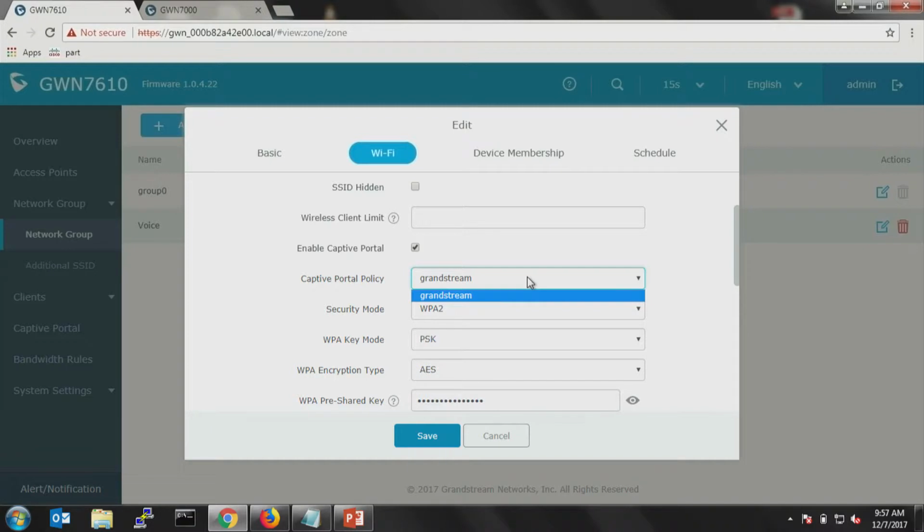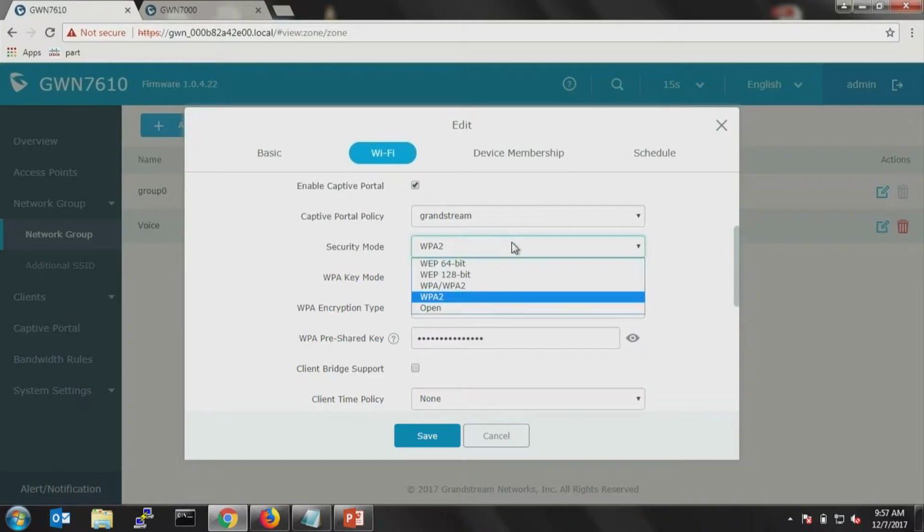Phil mentioned this, with each SSID you can use the captive portal. By default, the GWN comes with the Grandstream portal. If you are familiar with HTML coding, you can actually go to captive portal, and we're going to talk about that later, where you can change and customize the captive portal. You can customize it with your logo or whatever disclaimer you want to include in it. So you have a lot of options that you can use with the captive portal HTML file.